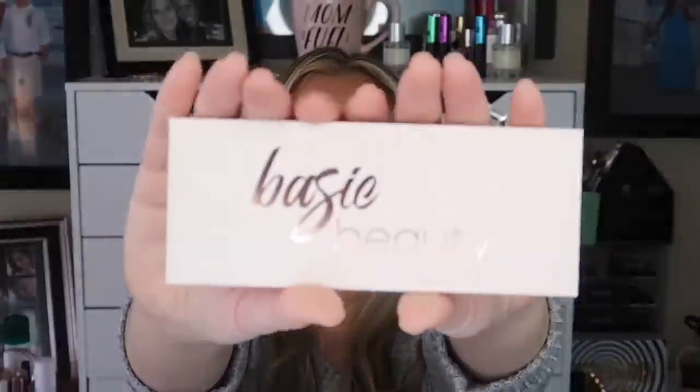I'm rambling. Anyways, on the card, you're going to have each item that is in this box, as well as a little information on it, as well as the retail value of that product. So jumping right in, I have no idea what is in this box. I'm just going to set it over here. The first item, it's some sort of palette. Glowy AF Wet Glow. So this is what the box looks like.